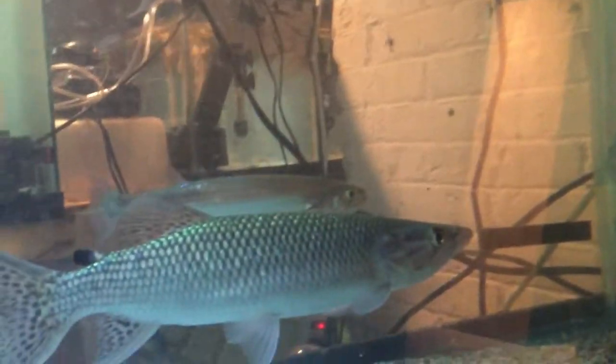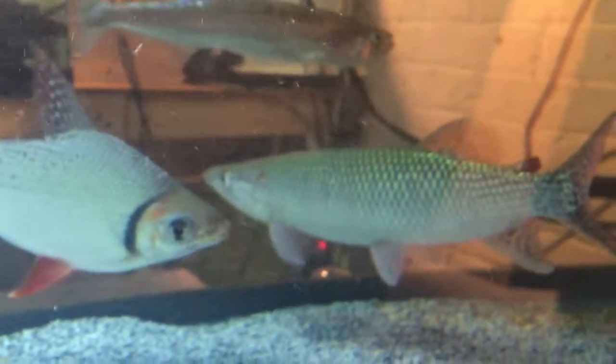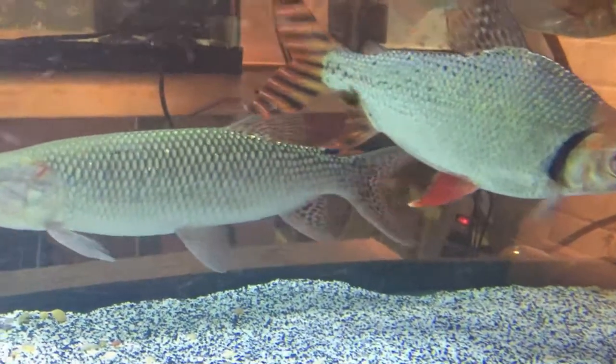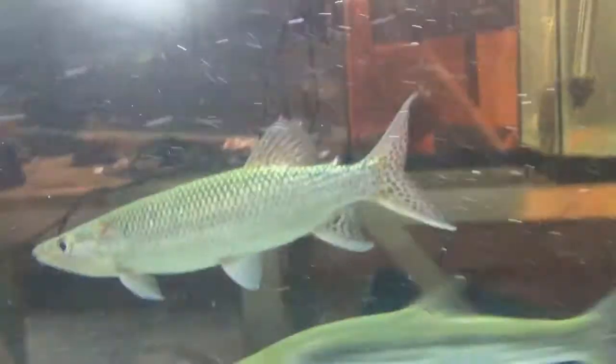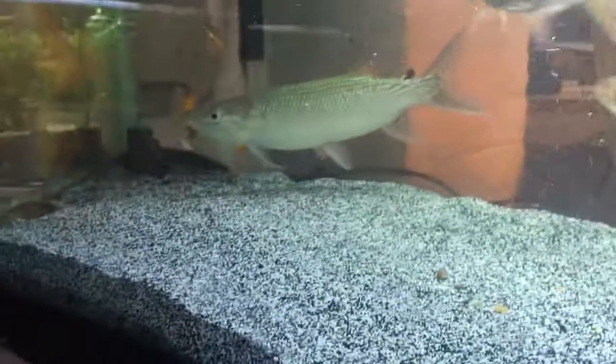I don't feed him any live food here, so he actually refuses to eat goldfish. He eats pellets. Pellet-trained Hepsetus odoe. That's why his fins have a strong, you can't see it that much on camera, but he has a strong orange fin coloration. It's because of the pellets I feed him.